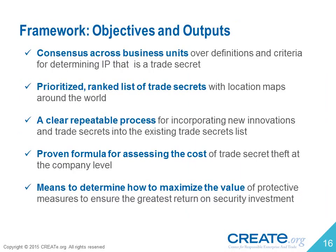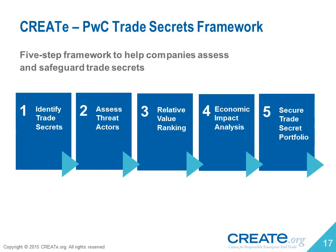And the objective really is to build consensus across different business units, as I said, prioritize and rank your list of trade secrets and other confidential information, having a process that's predictable, that people know what to do, to take a serious look at the money aspects of this, where are the biggest money and other damage risks to the company, and really putting this information together and figuring out then, okay, what exactly do we have to do across all the relevant areas of the company?